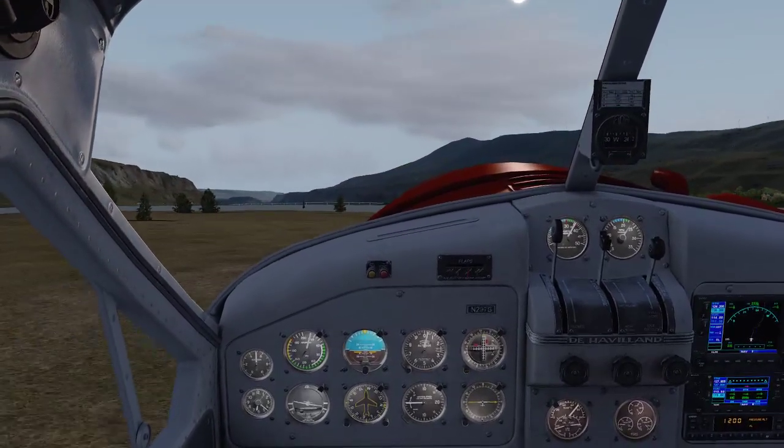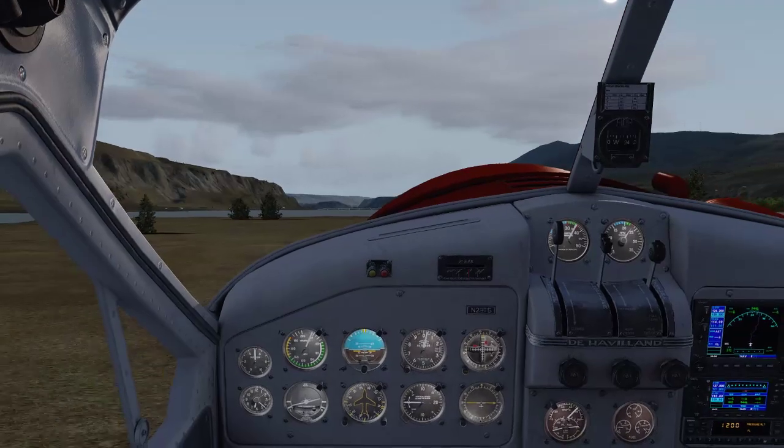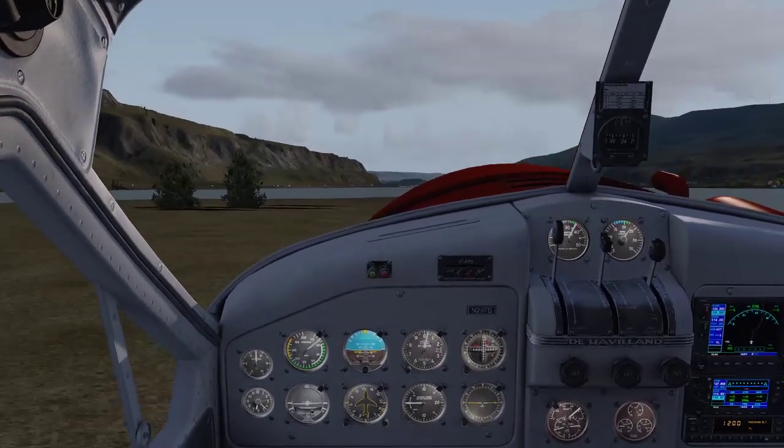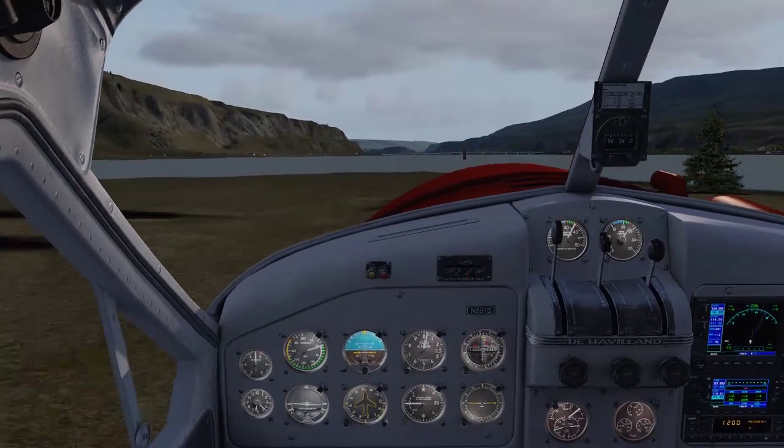Miss the trees, miss the trees, miss the trees. Alaska 485, heading 330, vector sport approach. Well, heading 330, Alaska 485.